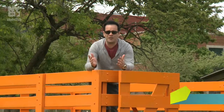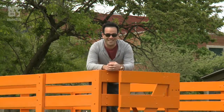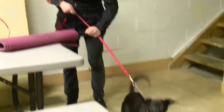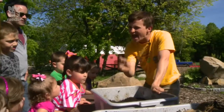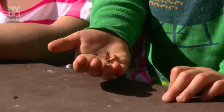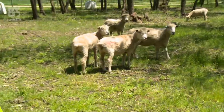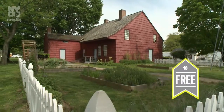So we've had a great time at the Queens County Farm Museum today, but let's recap all the ways you can experience animals around New York City. Visit the city's biggest little zoo in Staten Island, just $8 for adults and $5 for kids. Help make a dog's day while he waits for a new home at the Brooklyn Animal Resource Coalition. Learn about composting at Snug Harbor Cultural Center absolutely free. For a splurge, see the beaches of New York on a big and gentle four-legged friend at Jamaica Bay Riding Academy. Or spend a day with all kinds of farm critters at the Queens County Farm Museum, absolutely free.